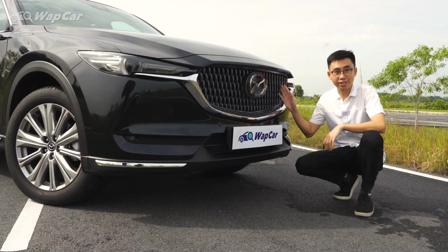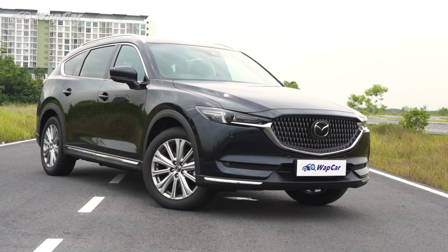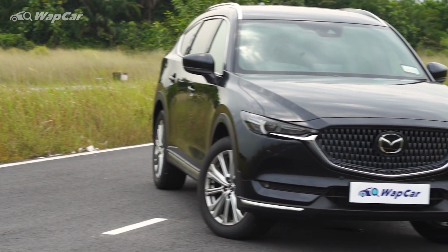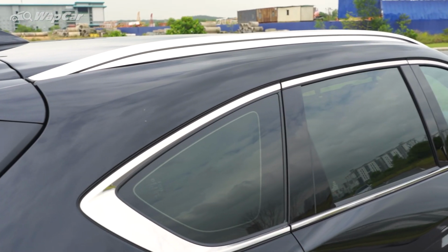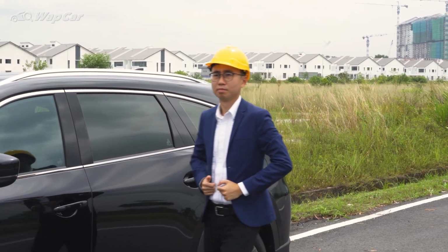With the new vertical mesh-like grille, it gives the CX-8 the visual uplift it deserves to stand out from the rest of its siblings. The chrome touches flanked with the new 19-inch 10-spoke alloys adds a premium touch to the car's overall look. However, I'm not too sure about the roof rails. It feels like you're putting on a safety hat while dressed in a suit. Looks a little bit off.